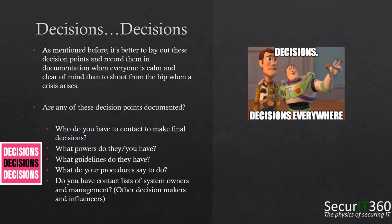As we mentioned before, it's always better to lay out key decision points and capture them in a document when everyone is clear of mind and calm, rather than trying to shoot from the hip and improvise during a crisis. Are any of these decision points documented?